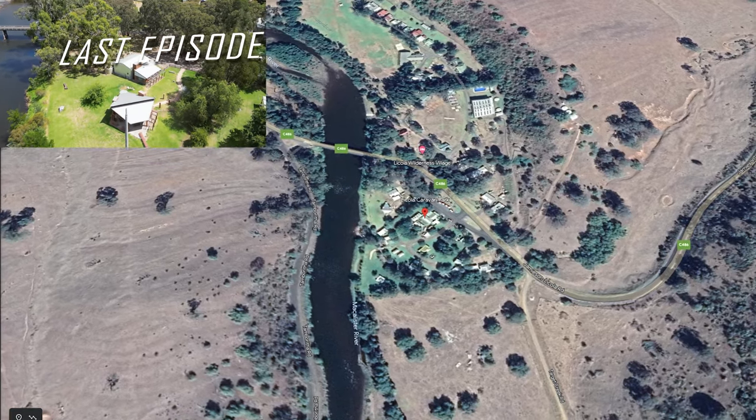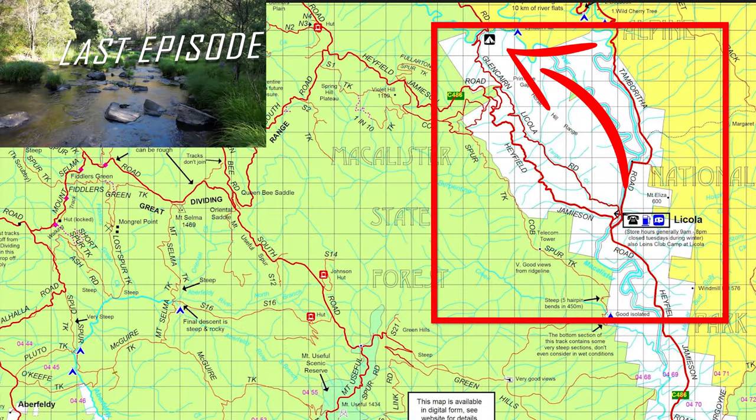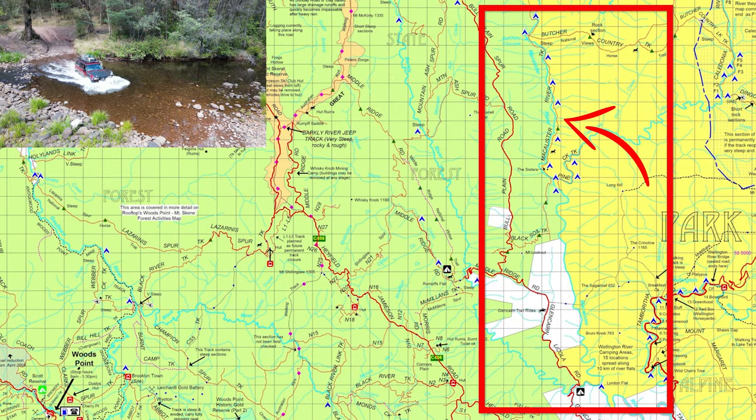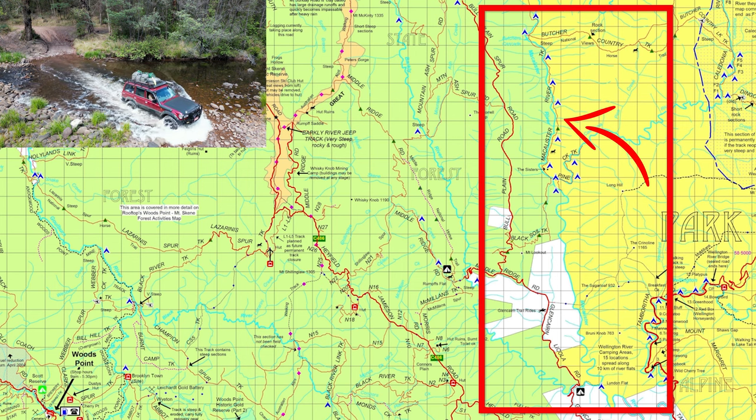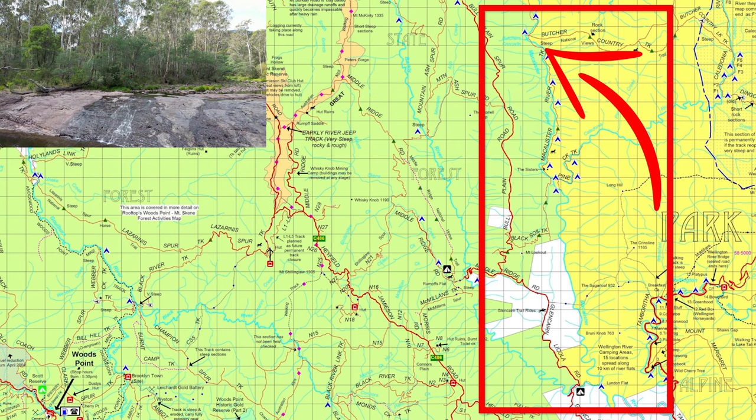Quick brief on last week's episode. We headed in through La Cola and we headed up to the Barkley River camp. Great night there. Then we headed off to the Black Soil track, done the McAllister River track, headed all the way into Butcher Country track, where we decided to turn this into a two-part series.